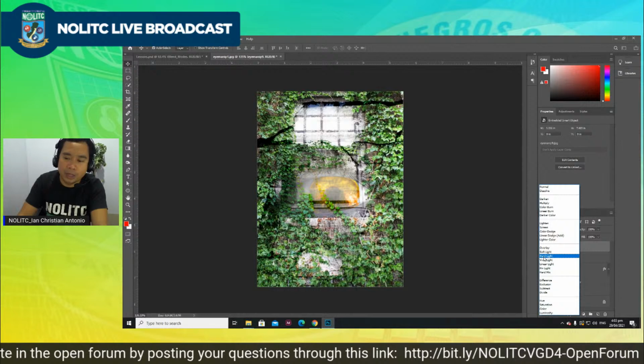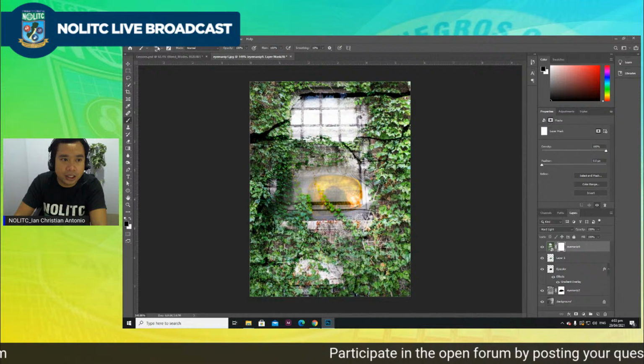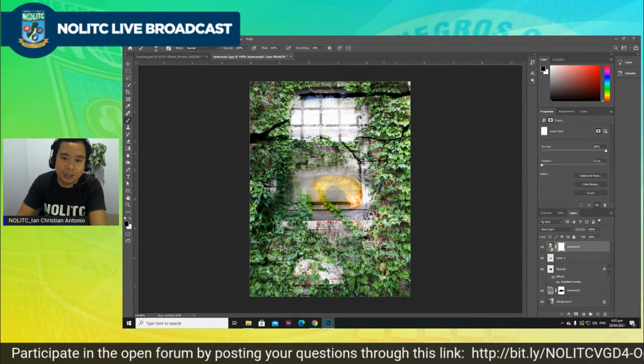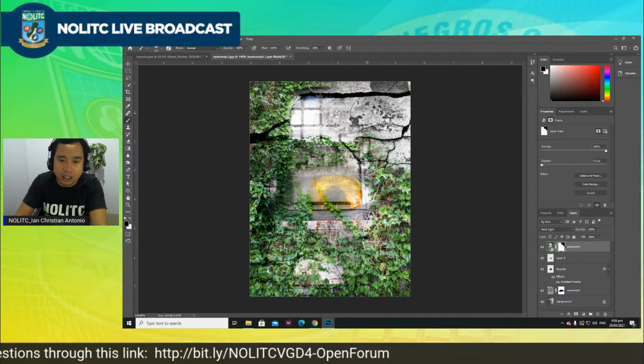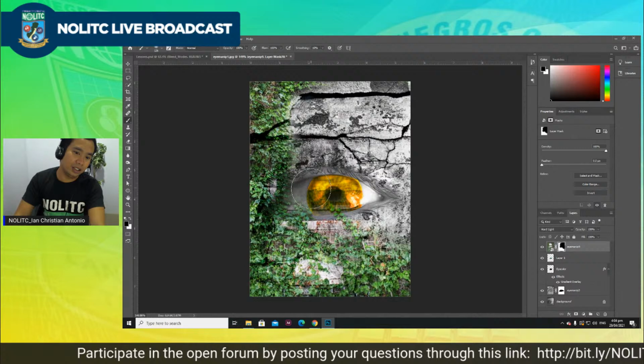Then next, I'll use a layer mask and the brush tool. My hardness is set to 0, which means I want a smooth brush. The size depends on you. My color is black, since I want to erase. I'll adjust the size. Little by little only.